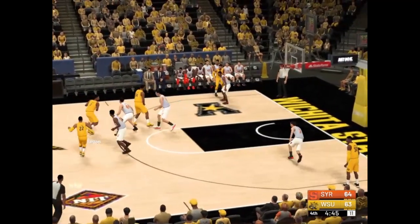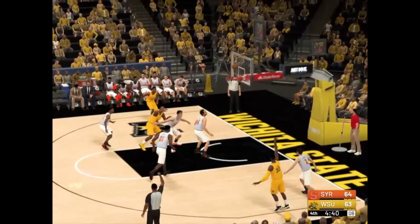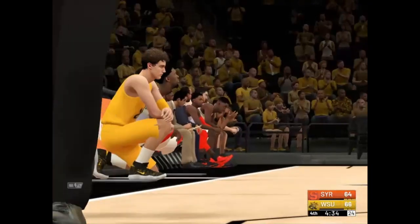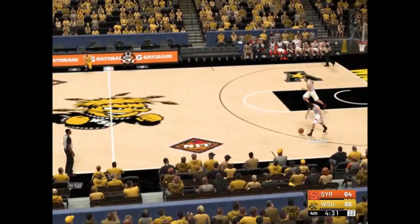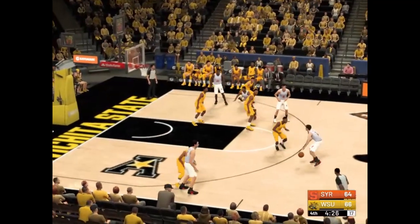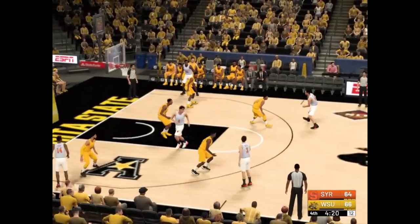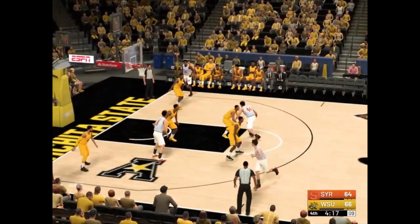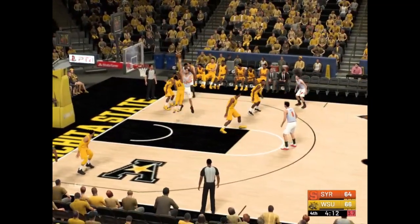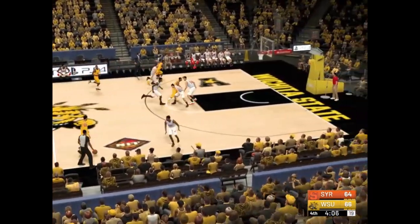Pass to Burton. Right wing from past the arc. Sinks the three-pointer. And with their hot shooting here in the second half, their field goal percentage is over 50% now for the game. Gotten off to an 0 for 2 start from downtown here in the fourth quarter. Gone 5 for 9 from the field in the final quarter so far.